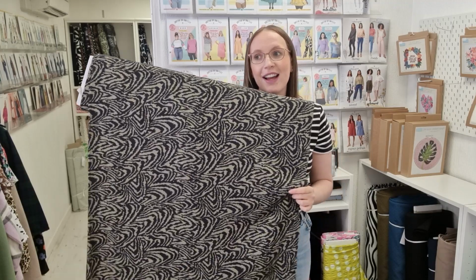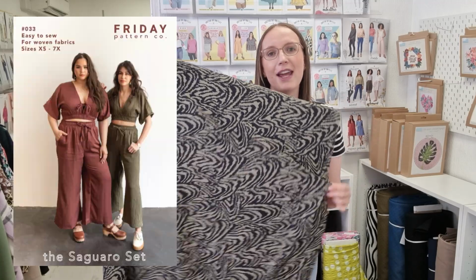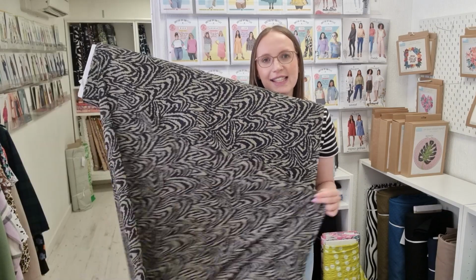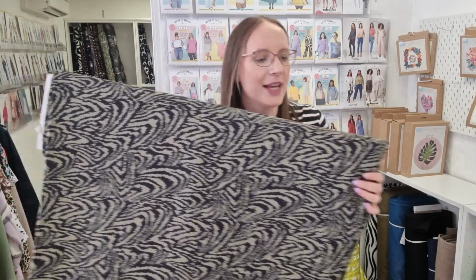So something like the Friday Pattern Company Saguero, I don't know if that's how you pronounce it. Hopefully you know the one I mean. Something like that, or the Tilly and the Buttons SD. Along those lines, I think this would look so good as that. Imagine that with a nice tan whilst you're on holiday. I think it would be perfect. So yeah, that one is 140 centimetres wide and is £10 per metre.